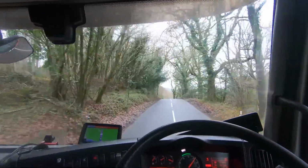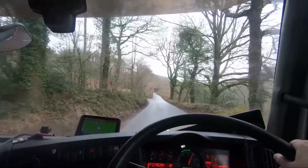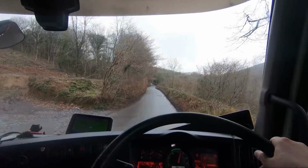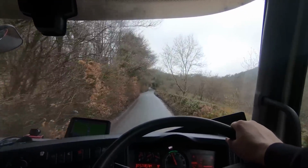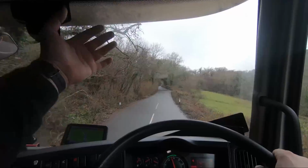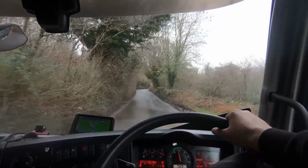They do put those stupid cat's eyes though, which run pretty much right where my offside tyres are, which is very annoying. Or no cat's eyes at all, or just cat's eyes and lines in the middle of nowhere. Random ones.